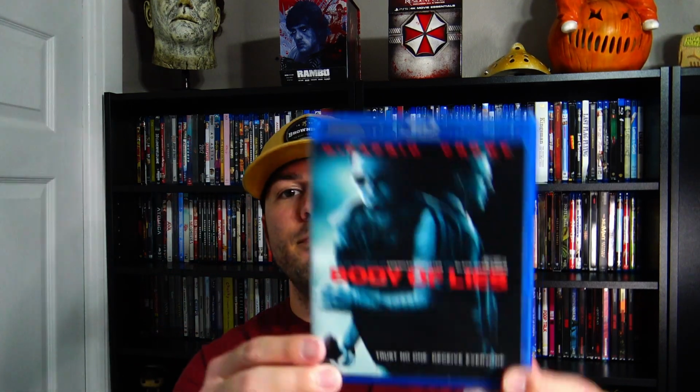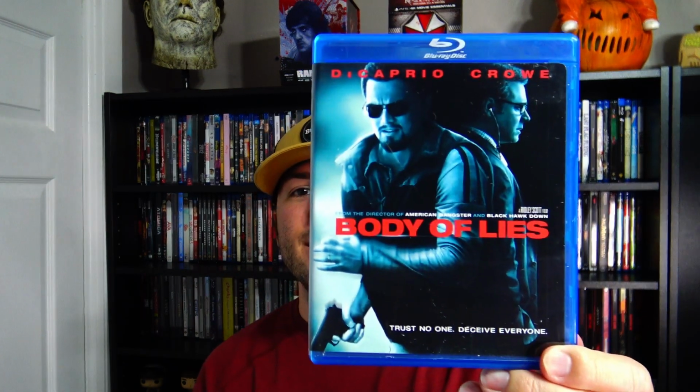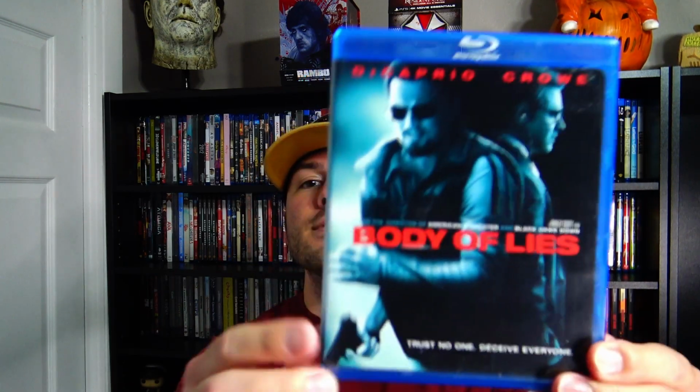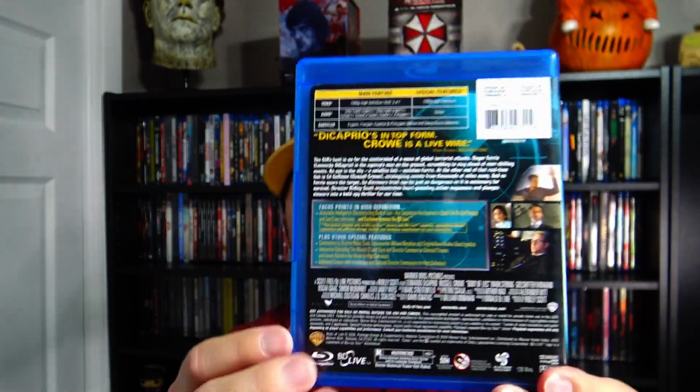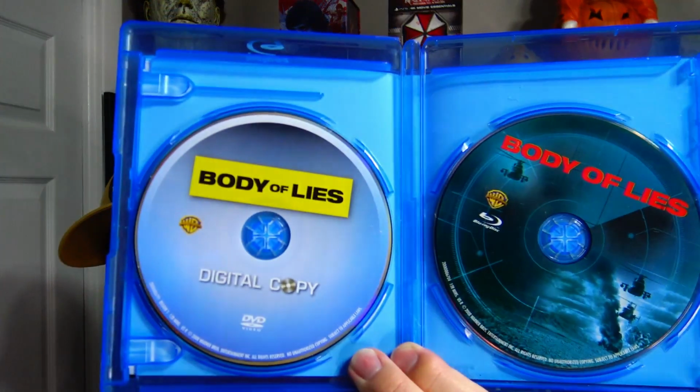Alright, next one's going to be Body of Lies. Never seen this, but it's got Leo and Russell Crowe in it. So it's got to be decent. It's from the director of American Gangster and Black Hawk Down, Ridley Scott. Okay, so there's the front. So this one has to be pretty good. I've actually never heard of it either. So there's the back. There's the spine. Open it up. And there is the disc artwork. Yeah, I've never heard of this one, but it has to be good.